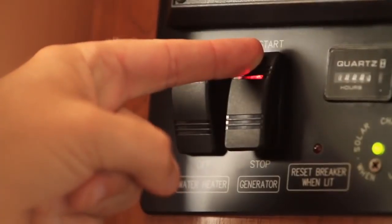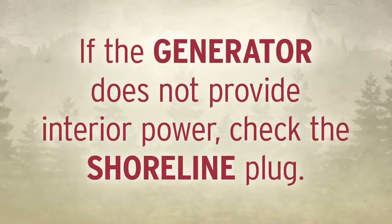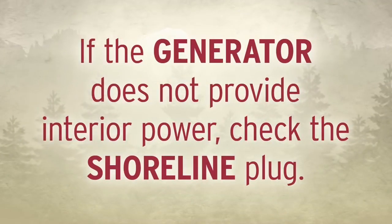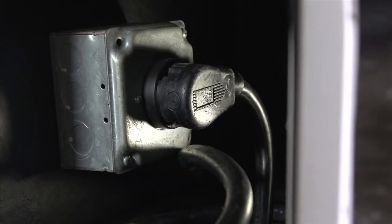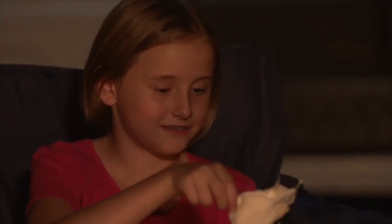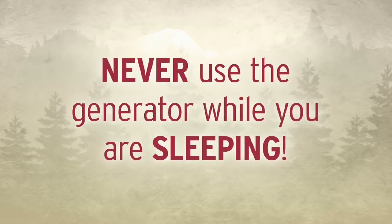When starting the generator, hold the switch down until the unit fires up. Let it run for a few moments before utilising it. If you switch the generator on and don't get interior power, check that the Shoreline is securely plugged into the vehicle receptacle. It's an easy fix. Many campgrounds have quiet hours when a generator cannot be used, so please be considerate of your neighbours. And most important, never use the generator while you are sleeping.